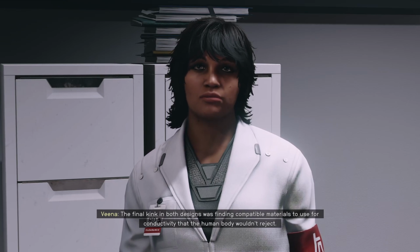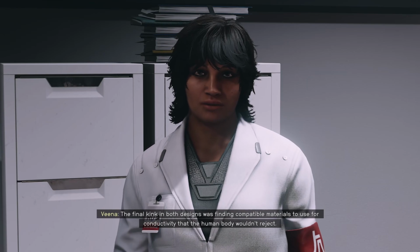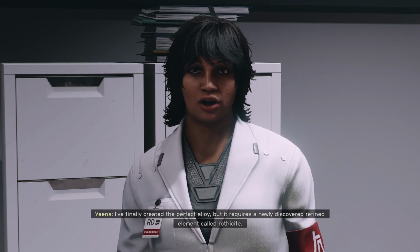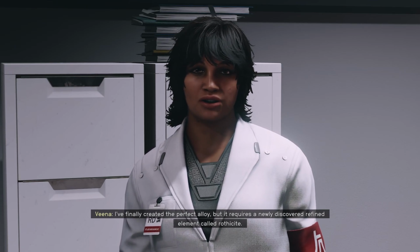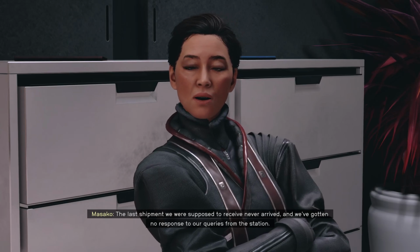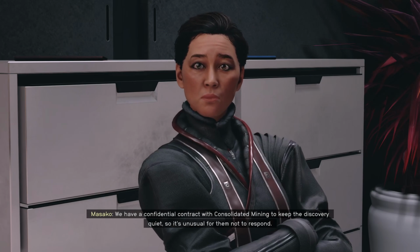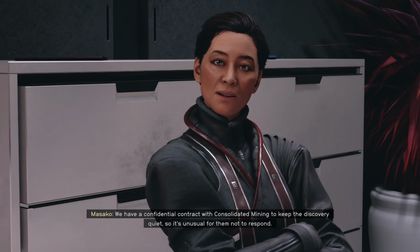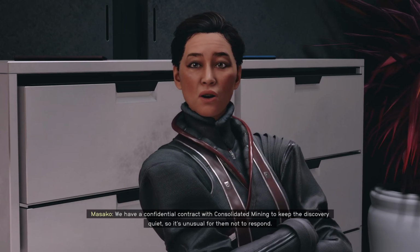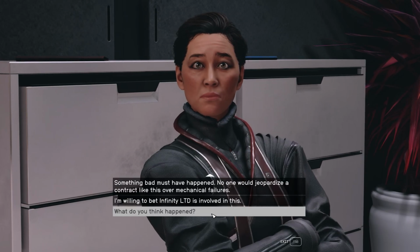The final kink in both designs was finding compatible materials to use for conductivity that the human body wouldn't reject. I've finally created the perfect alloy, but it requires a newly discovered refined element called Rothocyte. The last shipment we were supposed to receive never arrived, and we've gotten no response to our queries from the station. We have a confidential contract with Consolidated Mining to keep the discovery quiet, so it's unusual for them not to respond. What do you think happened?